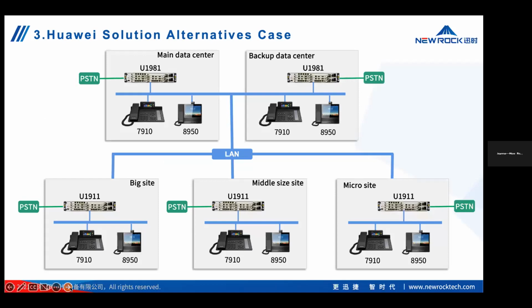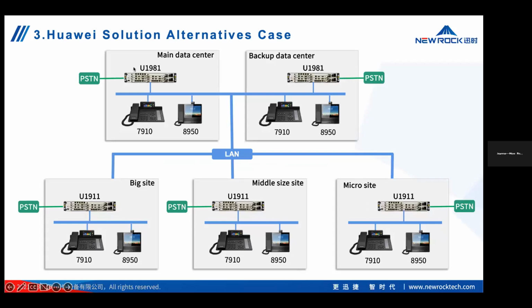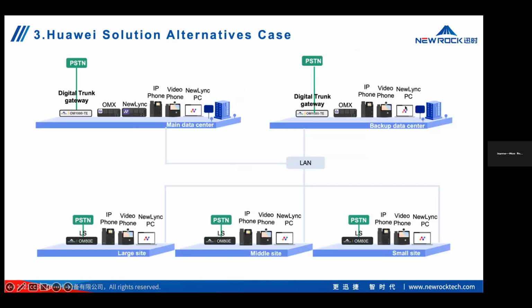So this is our alternative solution for these customers. We use the OMX cloud PBX to replace the original U1981 PBX at the headquarters. Also, we adopt an automated mechanism. We have a backup data center deploying similar devices as the main data center. Also, we use the digital trunk gateway to connect to the PSTNs, and we can see the desktop extensions and New Link for their staff meetings.